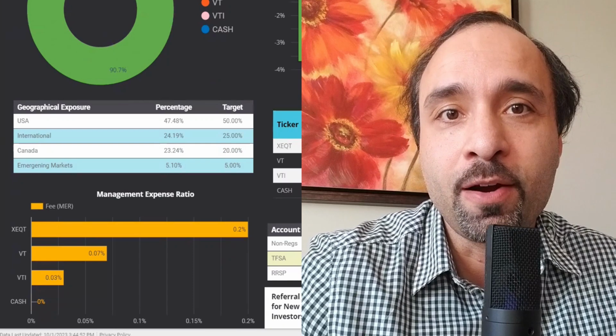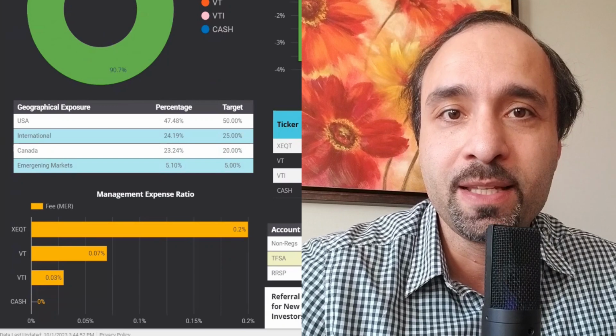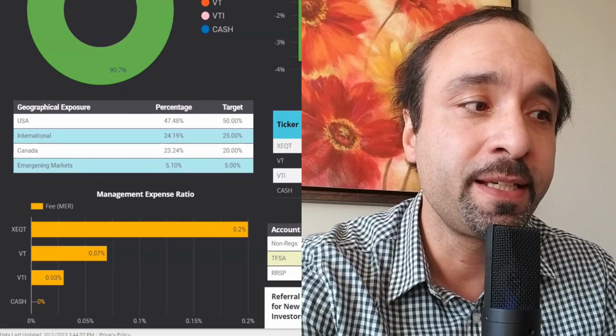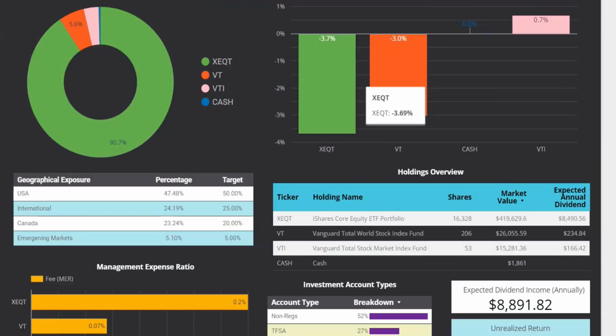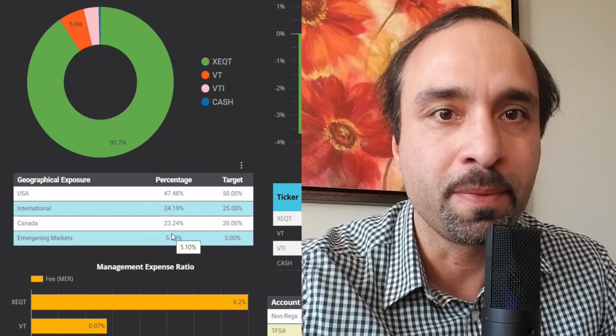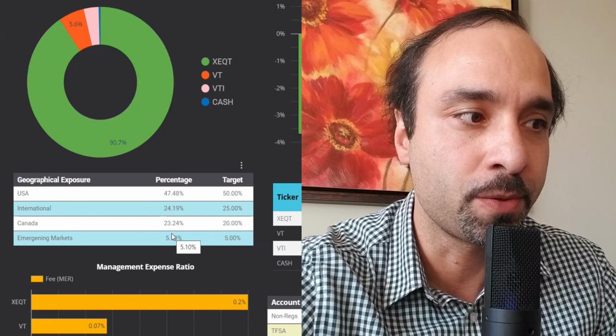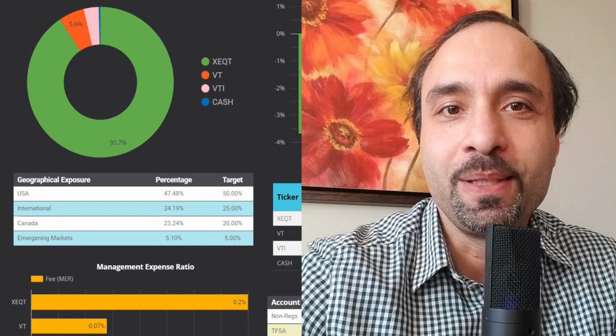We are going to be redeploying our recent dividend income and buying more shares of XEQT. For the USD dividend income that I received, I'm going to be repurposing that and most likely buying more shares of VT. I would love to lower my exposure to Canadian markets. I have a target currently of 20%, and currently I'm sitting at 23%. That's why buying more shares of VT allows me to lower that exposure, given that VT only has 3% exposure to Canada. The majority of the rest of it is to US, international, and emerging markets. So that would be my game plan for the upcoming week in the stock market.